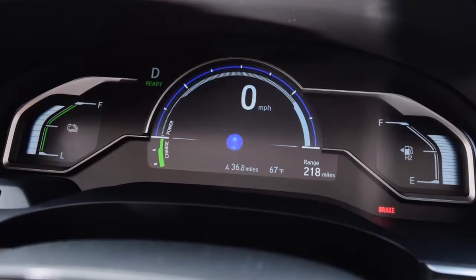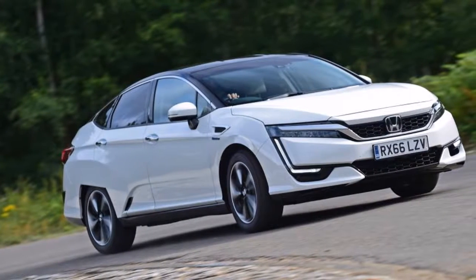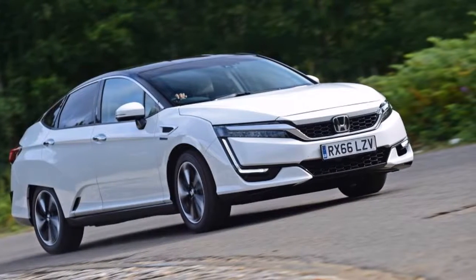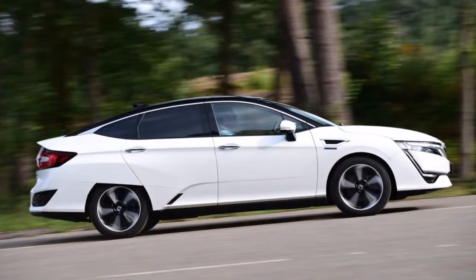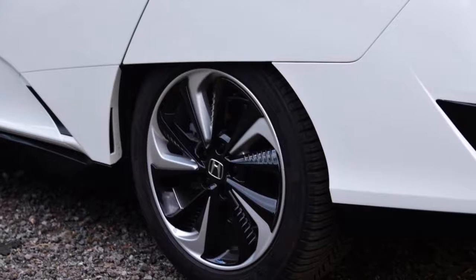On UK roads, the Clarity drives like many other electric vehicles. The initial power delivery from the 174 bhp/300 Nm motor is strong and smooth, and while there's a little bit of whine, it's quickly drowned out by wind noise from around the mirrors.